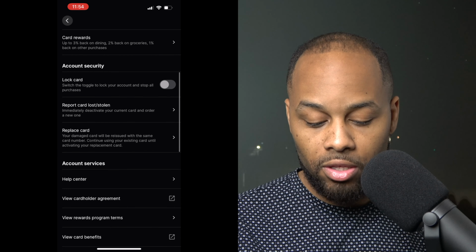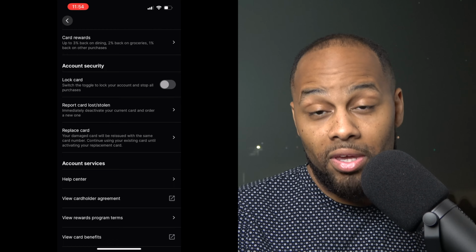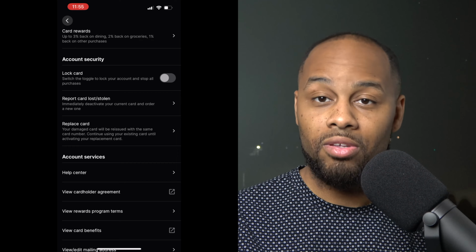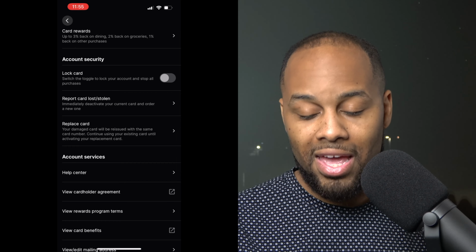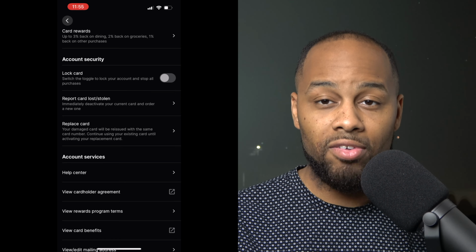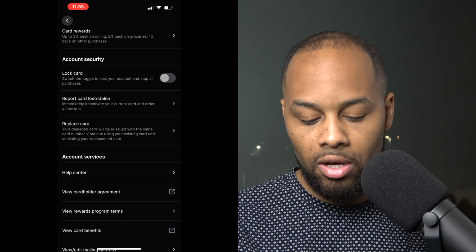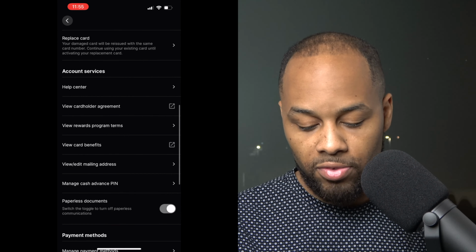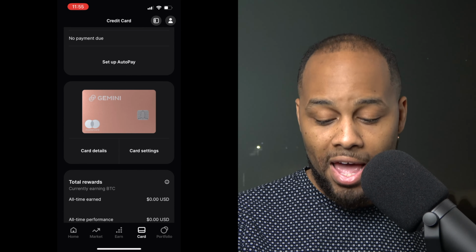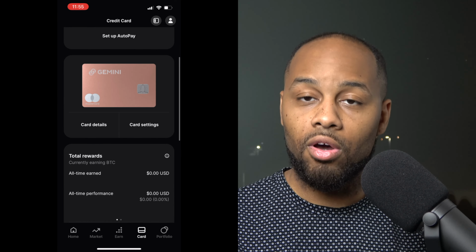You can also come in here and you can lock the card, and it's a toggle switch. So I can lock and unlock this card whenever I want. Maybe you want to come in here and you just lock it when you're not using it. You only unlock it when you use it. That's a really smart thing you can do. But again, this is a very app-forward card. Everything you do, everything that you need to manage, even the card number is all in the app, which I find really cool. You can also report a lost, stolen, and you can replace it here as well. And then there's other things you can view if you want to go into some more details. So that is the Gemini app. Really cool. Now, what I want to do is I want to now go.